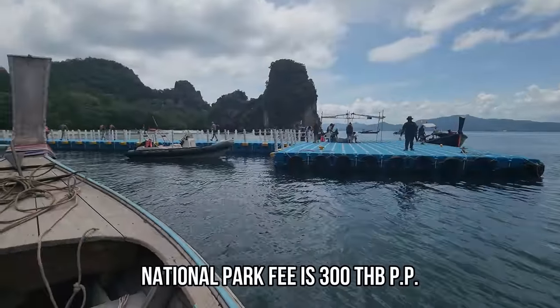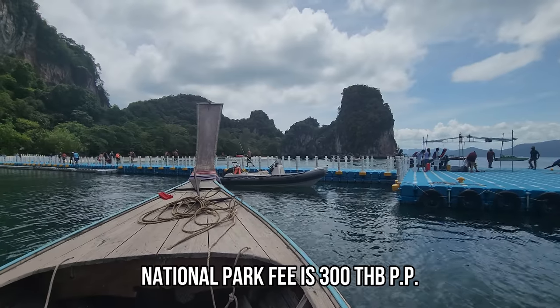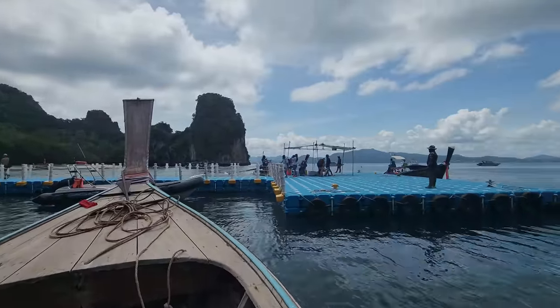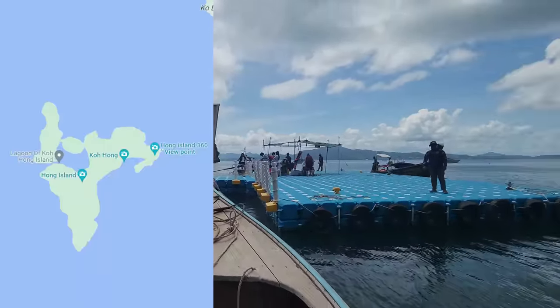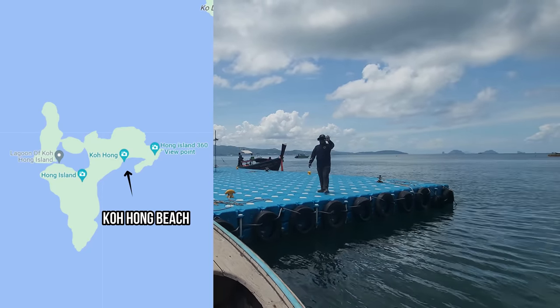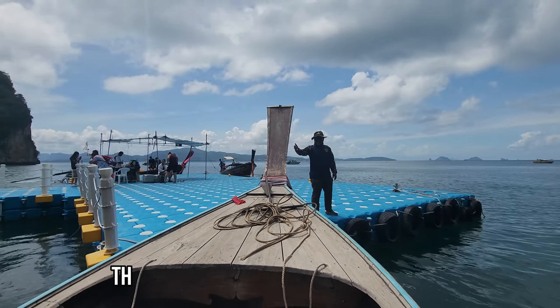So you have to pay an entrance fee, and the entrance fee is 300 baht per person. And you see that in almost every interesting natural park in Thailand. You ready?